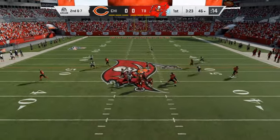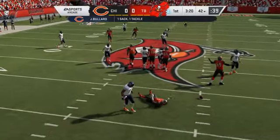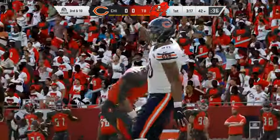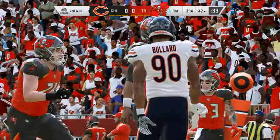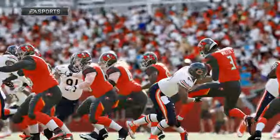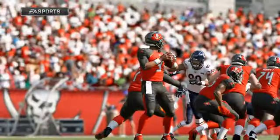They'll try to throw now. Winston. Under a heavy rush, and down he goes. Jonathan Bullard showing his strength and quickness there. A loss of 4. Boy, he came in off the edge so quickly there. Look out, because that's exactly what it was being shouted by the offensive lineman to his quarterback, because he had no chance to block him.